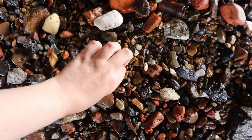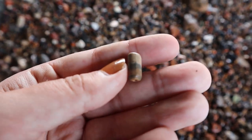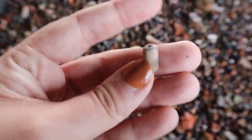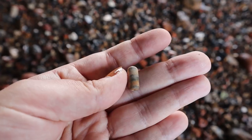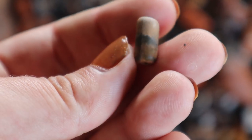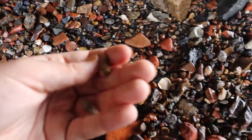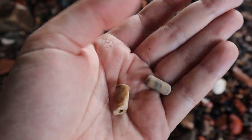Another thing that looks like a bead is this beautiful piece of pipe stem that in its age has formed like the perfect bead shape, and it's stripy. Well, that is a Thames made bead. That's brilliant, I love that. And there's sort of another one. It's not as stripy or as perfectly bead shaped, but again, it's a beautiful colour.